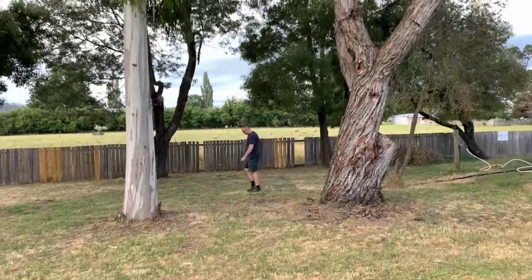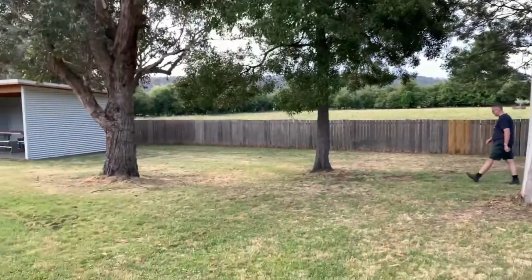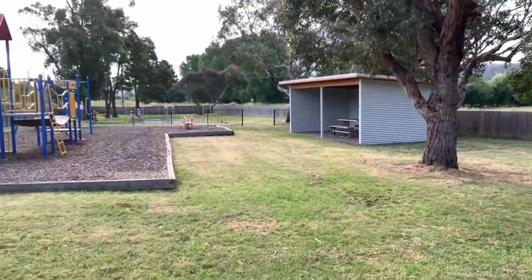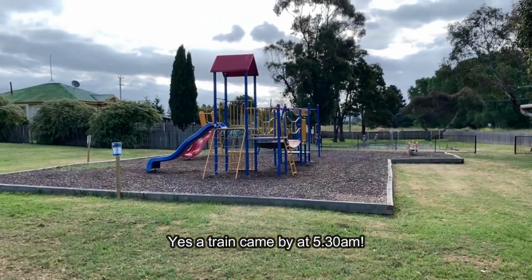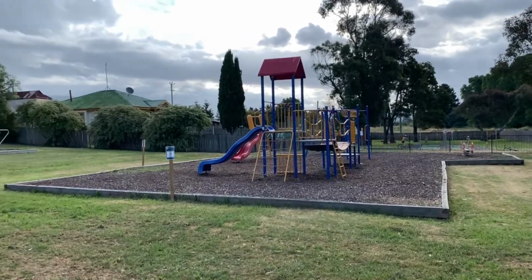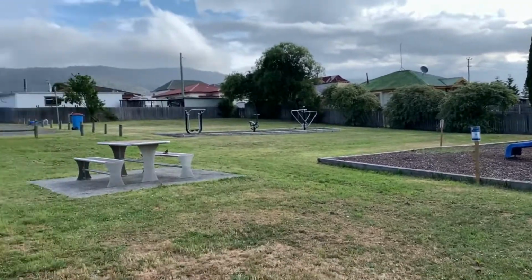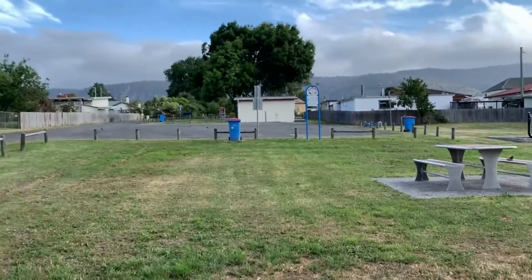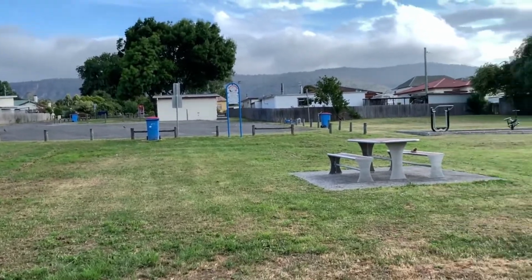And just over the fence there is the train track. So that's pretty cool too. I'm not sure if we'll have any trains come by, but if we do, that'll be fun. So if you're in this area, it's well worth a stop. There's even a dump point. Oh, and a telephone. Awesome. Great internet here too.